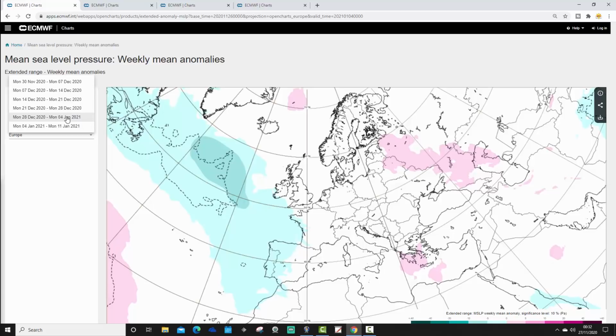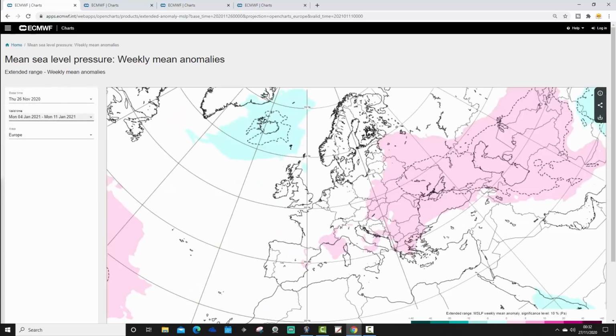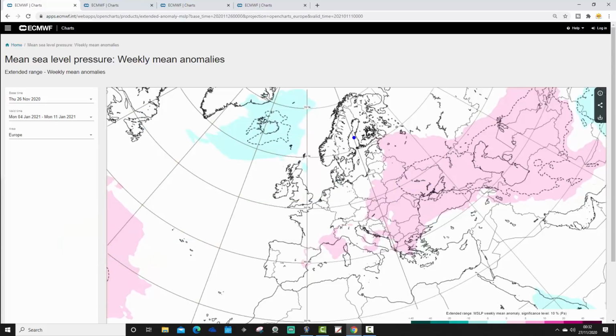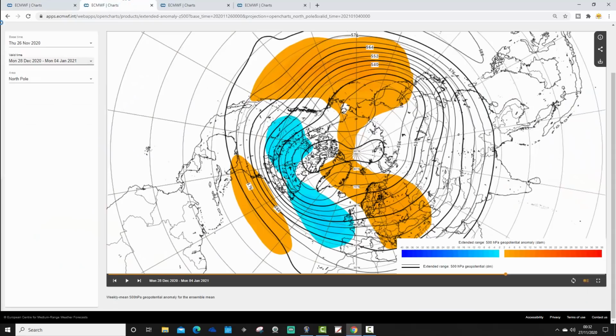And then finally, we go through to week 6, which is going to be the 4th through to the 11th of January. This is how it looks. By this point, it looks like we're reverting to a slightly more typical pattern. Low pressure is getting going around Iceland, high pressure across the east of Europe. That's just the edges of the Azores high, perhaps starting to get a little bit closer towards the Azores, and generally probably just hinting at a reversion back to the westerlies, a return of westerlies.